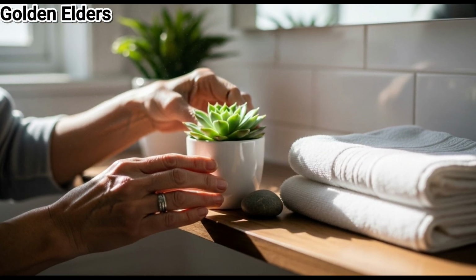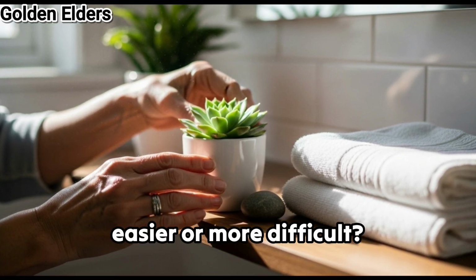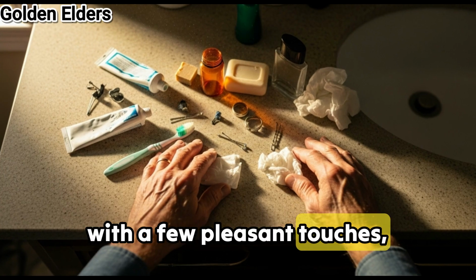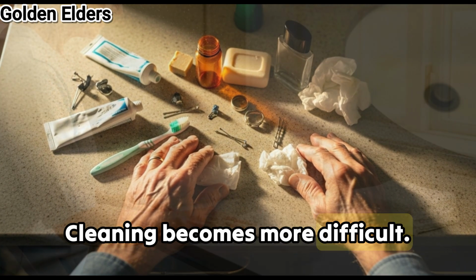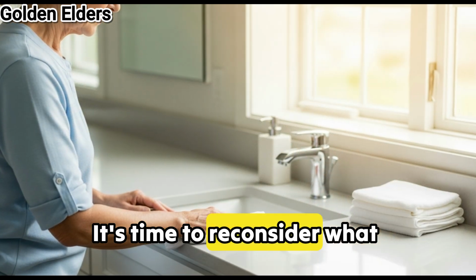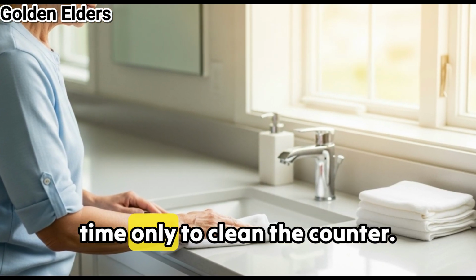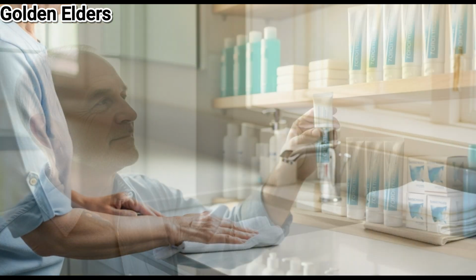Question 36. Does this decor make things easier or more difficult? A bathroom can seem comfortable with a few pleasant touches, but if there are too many small items, cleaning becomes more difficult. It's time to reconsider what genuinely offers value here if you're shifting items about all the time only to clean the counter. Cleanups go more quickly when there are fewer objects.